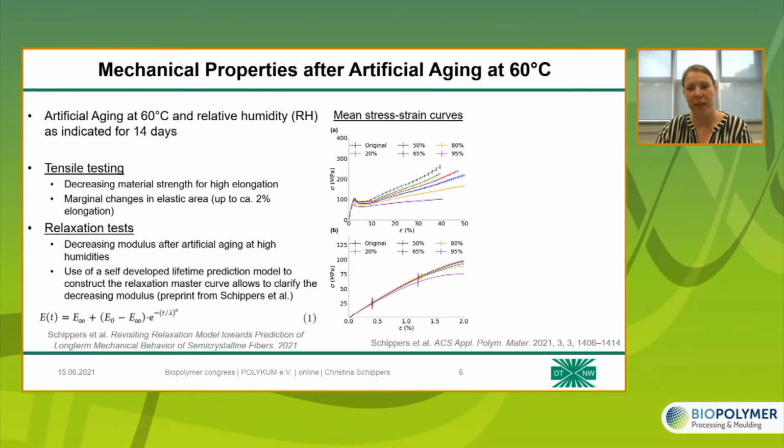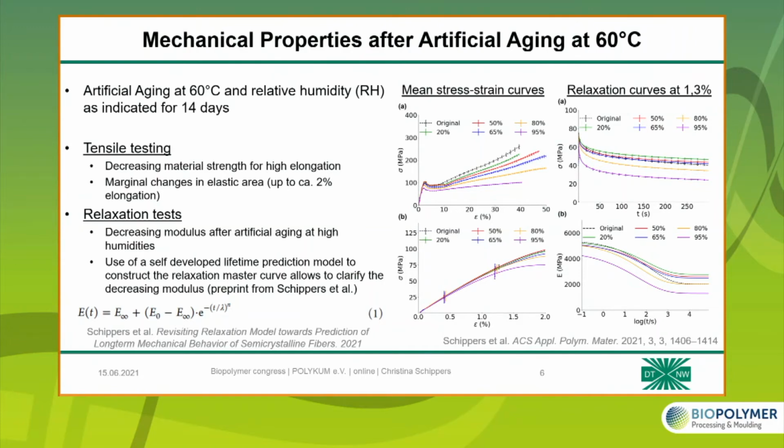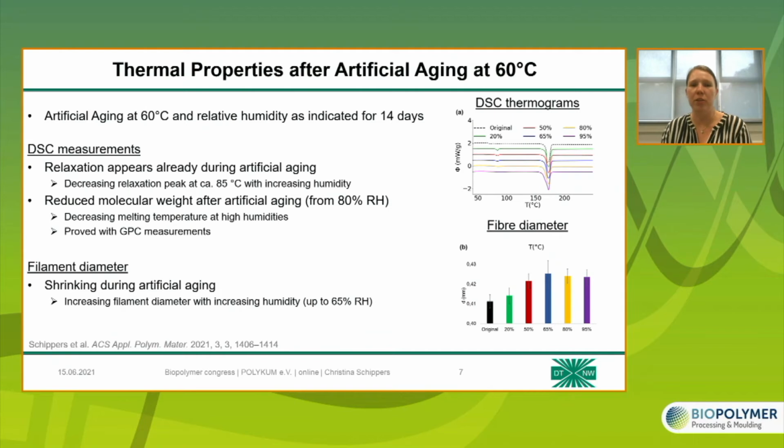With the relaxation, the material is stretched by a certain value and kept for several minutes. So with a stretch of 1.5%, the area around the stretching can be defined, and these are the results I'm showing here. In the upper part, you see just the measurements, and just to give a broader insight, we developed our own model for the lifespan forecast. The formula is here, calculation number 1. I would like to talk about this model, but I think it is too detailed. If you are interested, please refer to the publication or ask questions after my presentation.